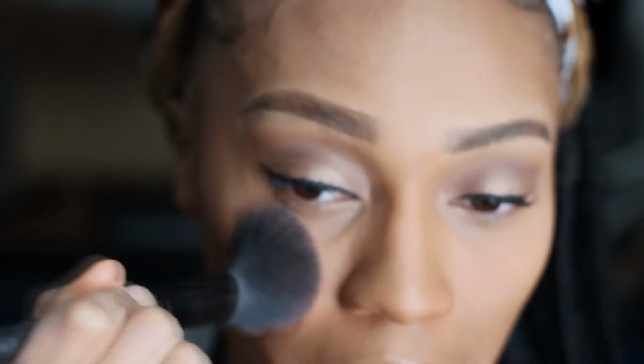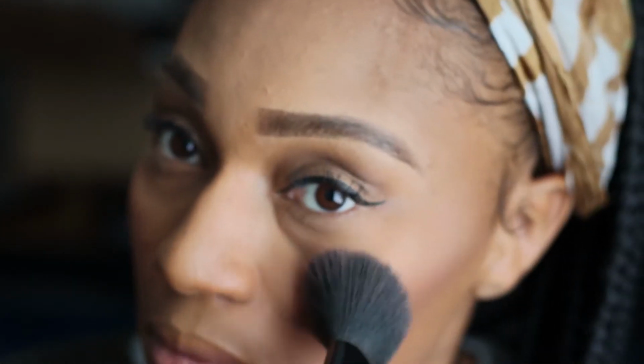Now I'm gonna go ahead with Artistry Studio as well. I'm using blush. I'm not showing the color, guys. Don't kill me. Come on. I gotta get back on it, you know.